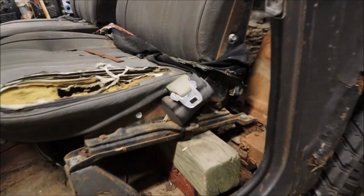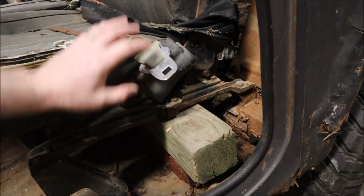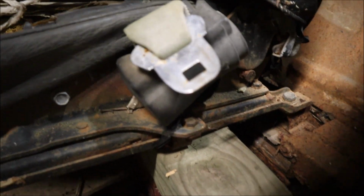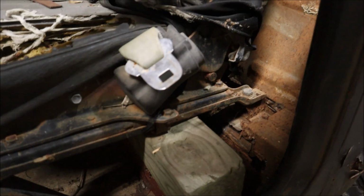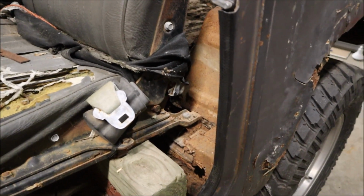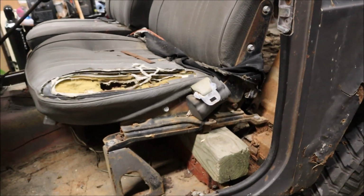Yeah. So this is pretty sketchy. This whole section is cut out. So, you know, the smart man would just buy a tub and be done with it. But I'm gonna try to repair it. If I can't repair it, then I'll unfortunately have to buy a tub for it.